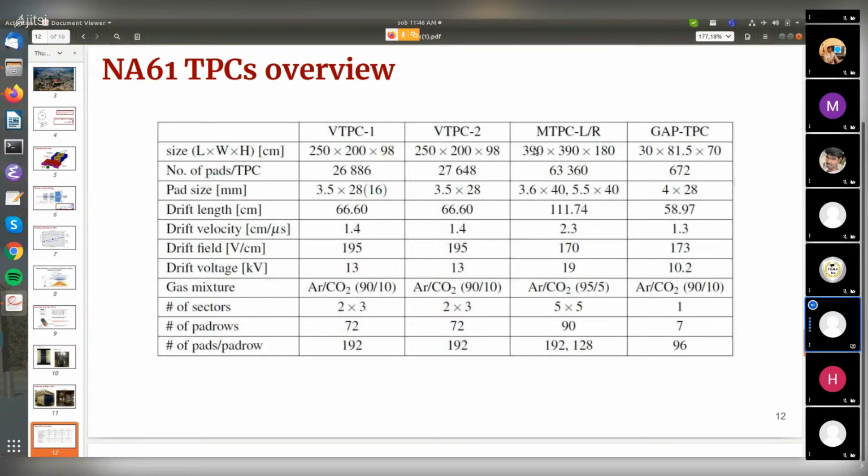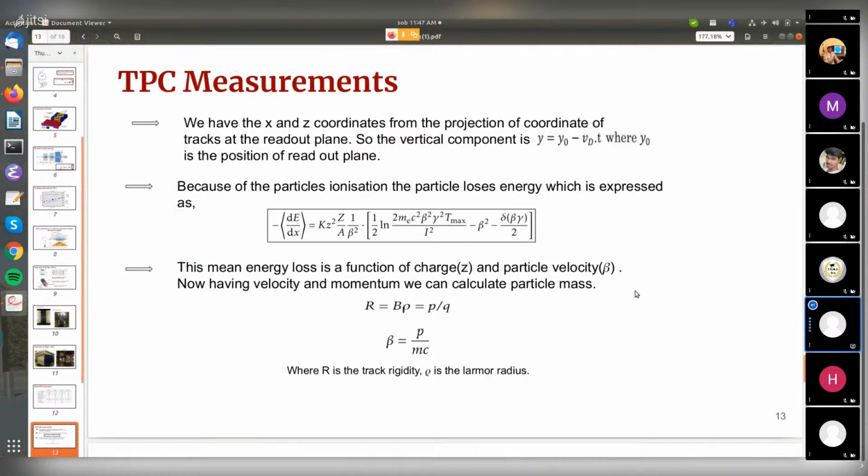Main-TPC is larger, so it has a larger size, more pads, more pad sizes, and so on. So this is all about the TPCs. Now, how do we do the measurements? We have the x and z coordinates. As I said, the readout plane catches the coordinates of the particle. So we have the x and z coordinates from the projection of the coordinate tracks at the readout plane.